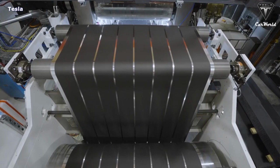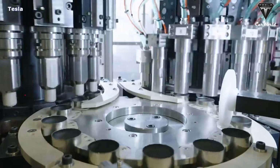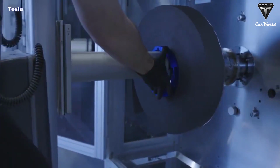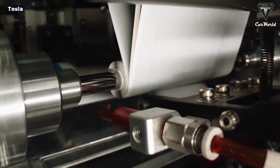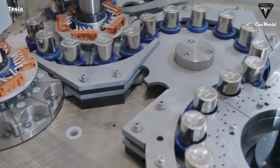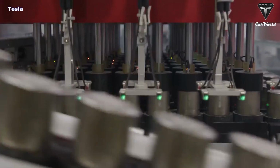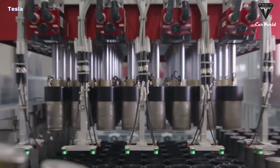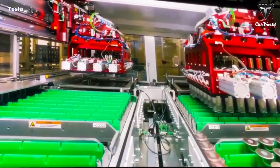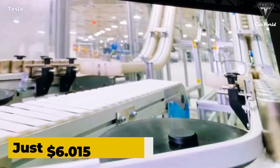The dry coating process is the most challenging part of the 4680 cost reduction, and that is why Tesla started with the price cuts it can achieve fairly easily. The price of the battery pack will be reduced by 50% thanks to this technology. The current 4680 battery costs about $12.21 per kilowatt hour, so the price of a new battery will drop to just $6 and a little bit over 1 cent per kilowatt hour.